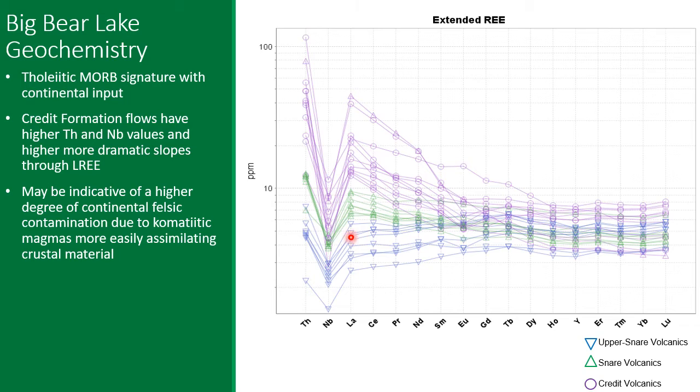Looking at that eastern chunk of Snare Formation, which is shown in blue, it's similar. It has a slightly less pronounced negative niobium anomaly, and then instead of a slightly negative slope through the light rare earth elements, it has a slightly positive slope.